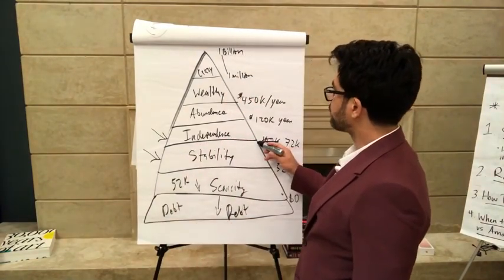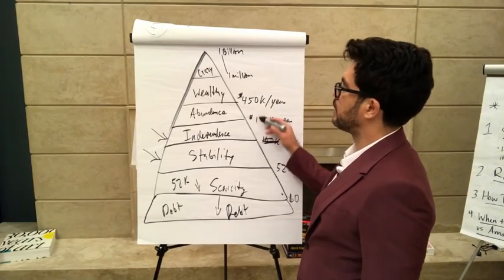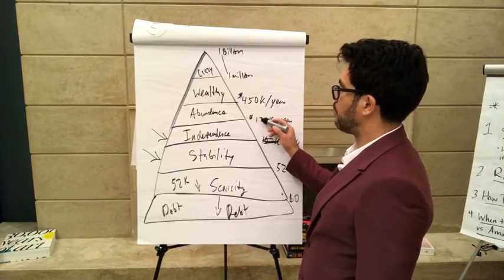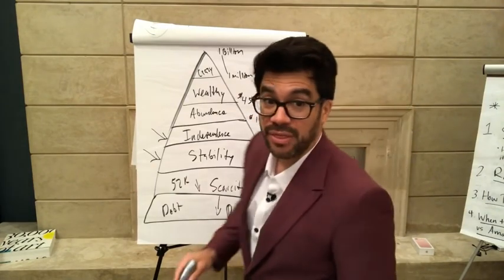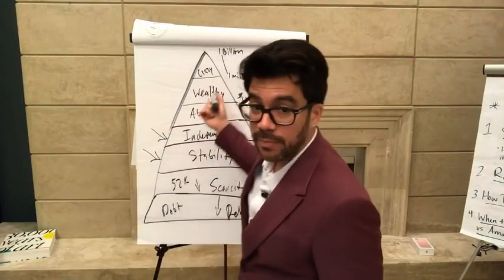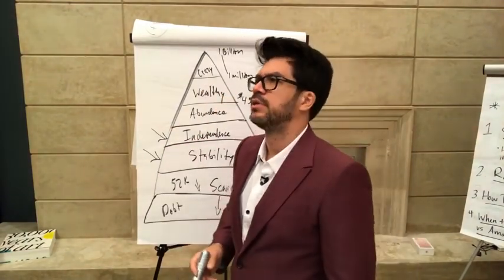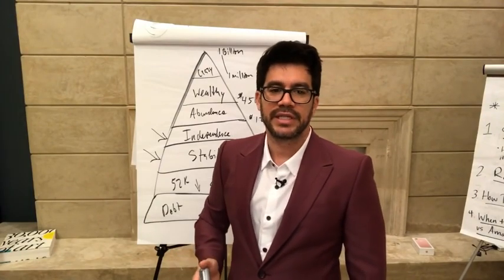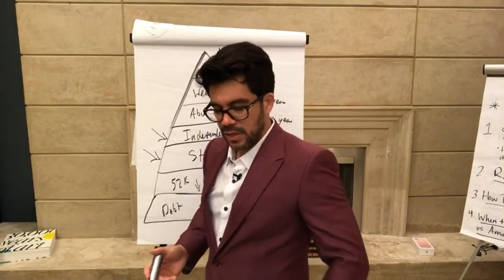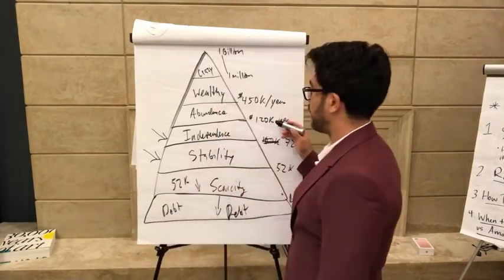And then I remember hitting 120, this independence level. I remember going and making 100 grand a month. This is per year, by the way. I remember I started making 100 grand a month, I don't know, a long time ago, probably over, let's say a decade ago, something like that. My businesses were doing over that. And then I remember hitting 100 grand a week.